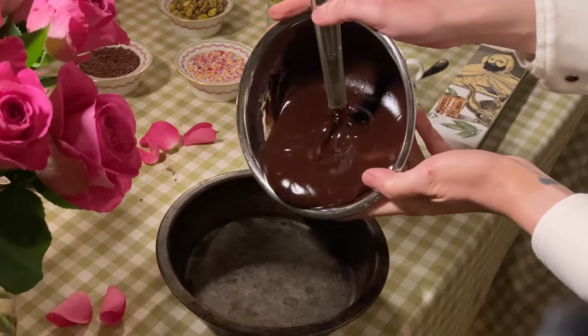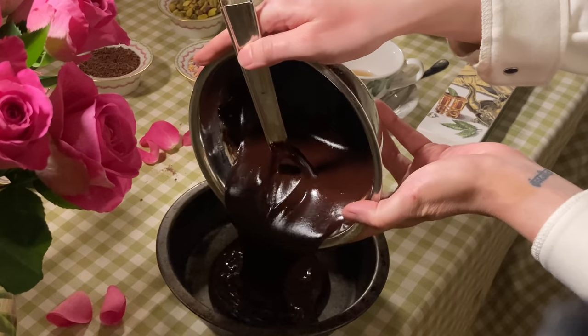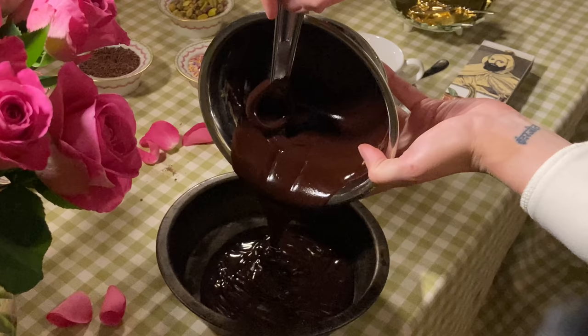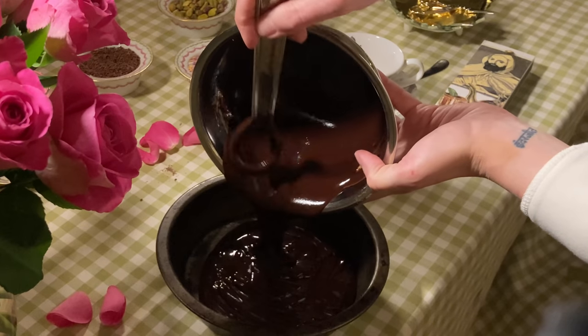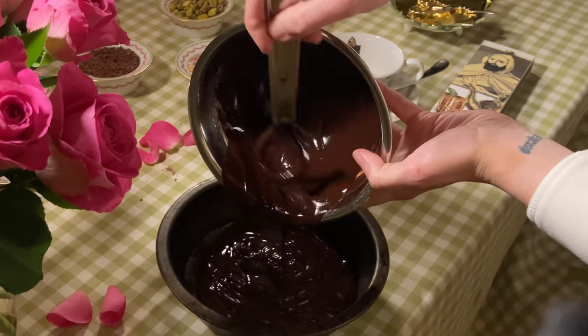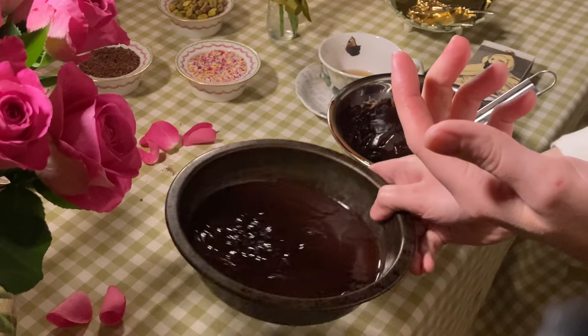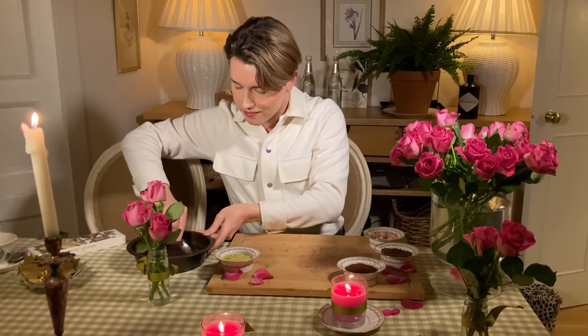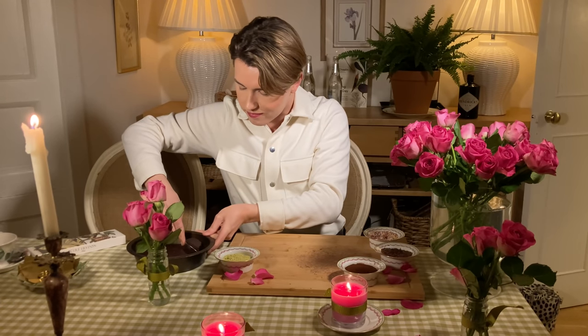I'm pouring the ganache into a flat baking pan so that it can set more quickly. I will put it in the fridge and leave it for at least 2 hours. Once it is set, you can start to make your truffles.